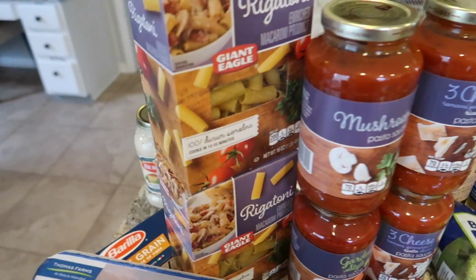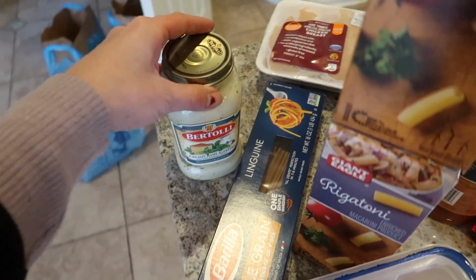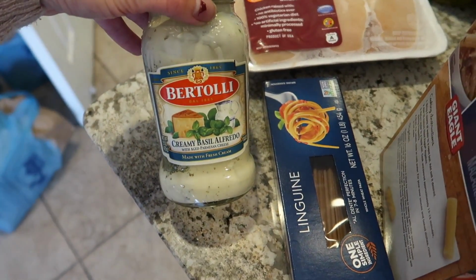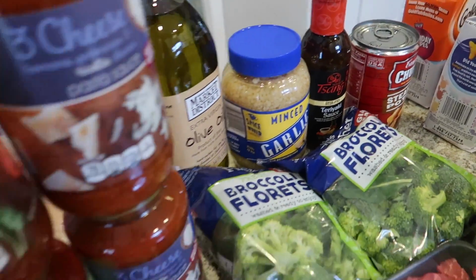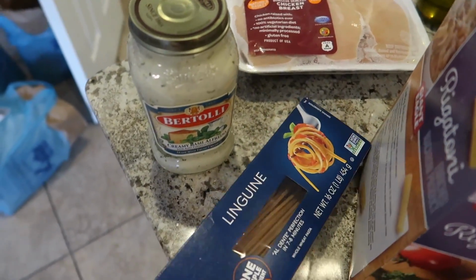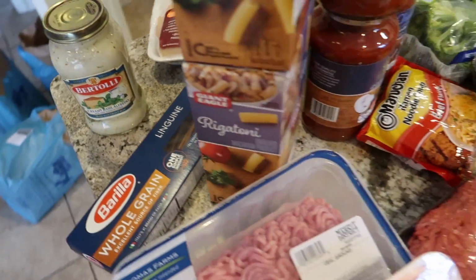My stomach is growling just thinking about it because it's so good. And I've shared this one a bunch on Instagram and in some other videos. I love this Bertolli. It's a creamy basil Alfredo sauce. I just use a package of chicken breast and the same chopped garlic, throw that into the crock pot, let it cook all day. It turns out amazing. And I got some whole grain linguine that I will serve that on.